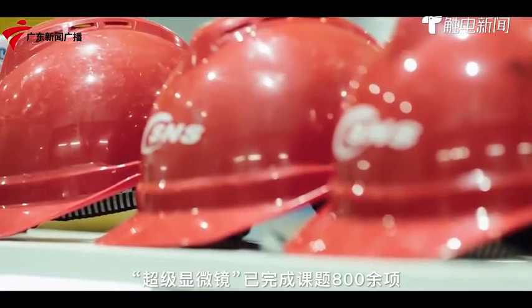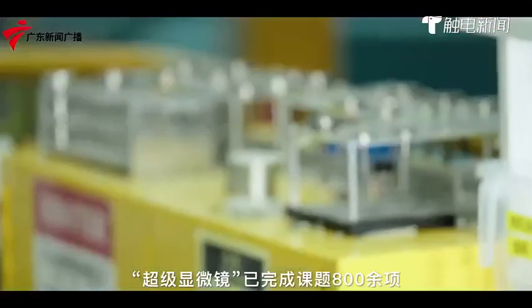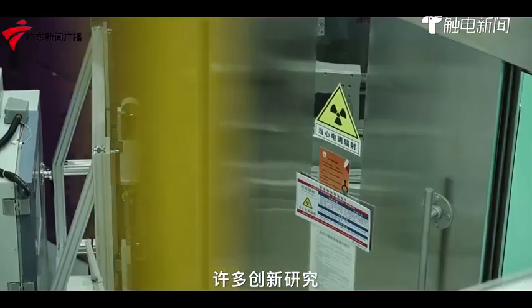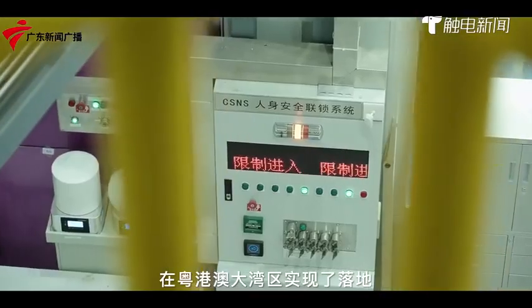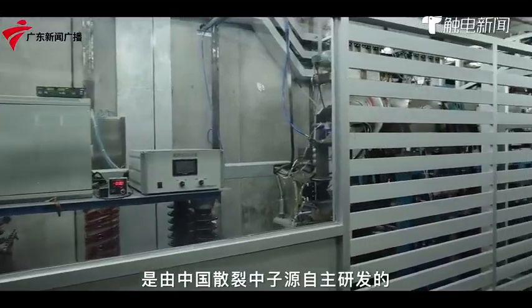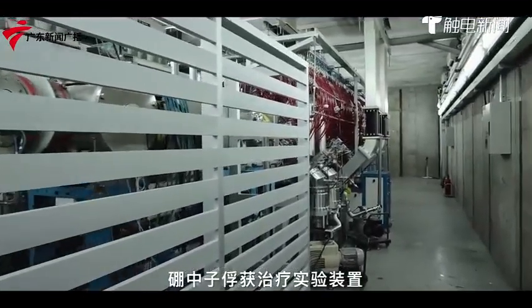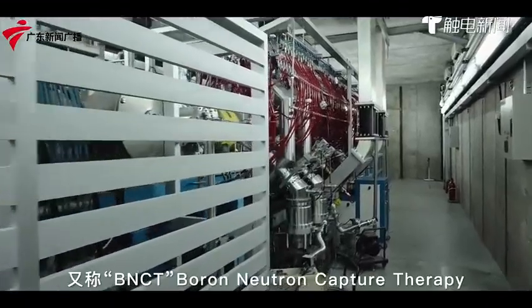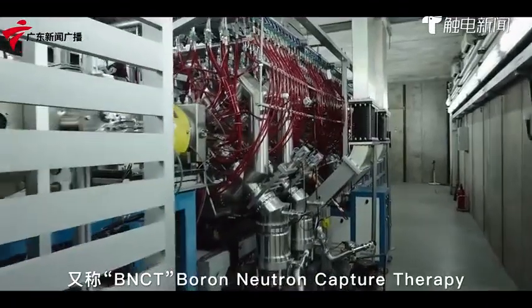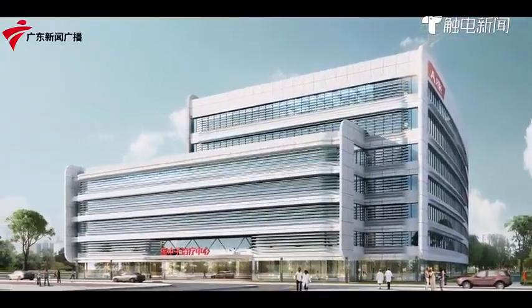As of now, this super microscope has facilitated the completion of 800 projects, and many innovative studies have been taken in the GBA as a result. Among these projects is BNCT, or boron neutron capture therapy, a miraculous device for cancer treatment, independently developed by the CSNS in collaboration with the Dongguan First People's Hospital.